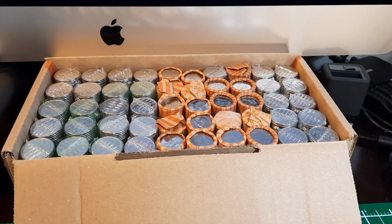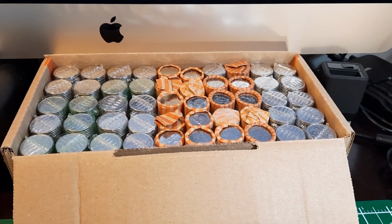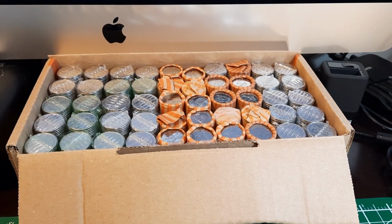Hey everybody, today we've got a full box of Canadian quarters, customer wrapped. Let the hunt begin.